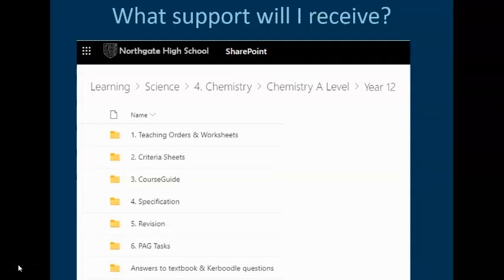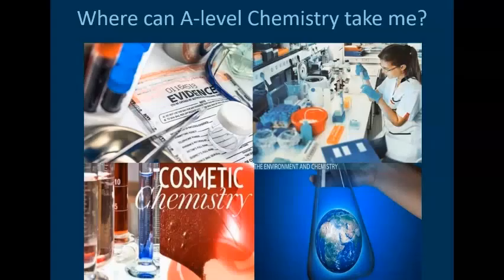You can see here everything is clearly labelled and it's very readily available from your first day in Year 12. I would like to think about the question, where can an A-level in chemistry take me? Now there's some very clear career paths that A-level in chemistry can take you, such as forensic science, pharmaceuticals, cosmetics or the environment.